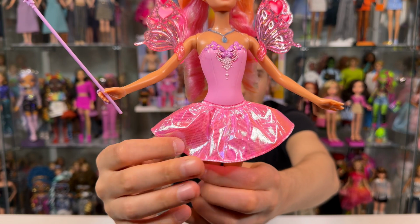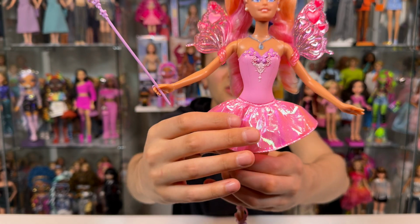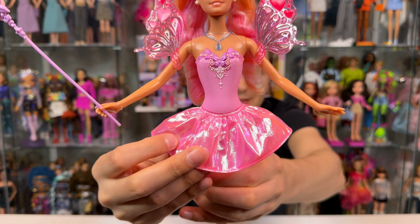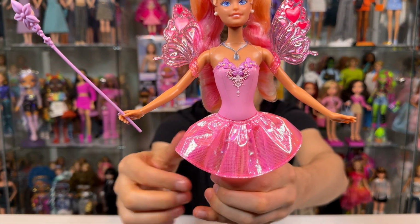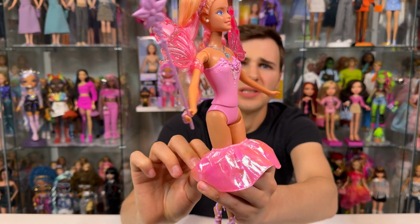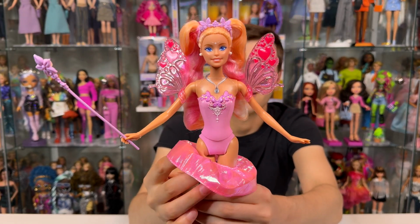And then she's got this pink skirt. It is sort of an iridescent fabric, which also reminds me of fabric that they used to use in the 90s on some dolls too. It's this shiny iridescent pink, just one layer, and it has an elastic waist, so it is removable, and she's just got pink underwear painted on underneath.